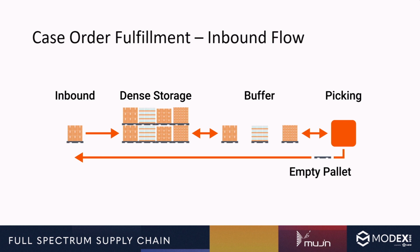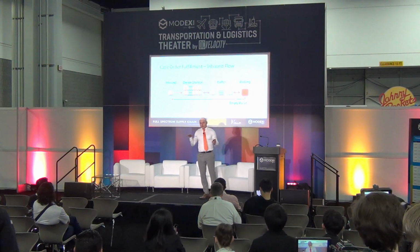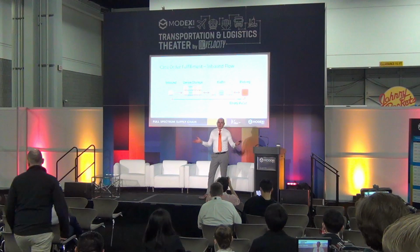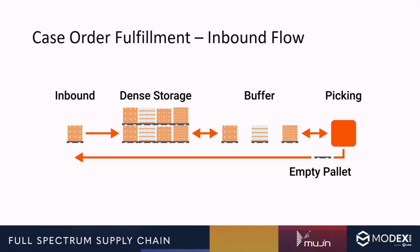But just trying to break down these 3 processes a little bit more, let's talk about inbound flow and dive in 1 layer deeper. In the inbound flow, you first get your pallets coming in from the truck, and most likely they're going to get placed into dense storage. A warehouse can have tens of thousands, even hundreds of thousands of these types of locations, depending on how big your operation is. However, because the storage is dense, the retrieval from that storage is not that fast.